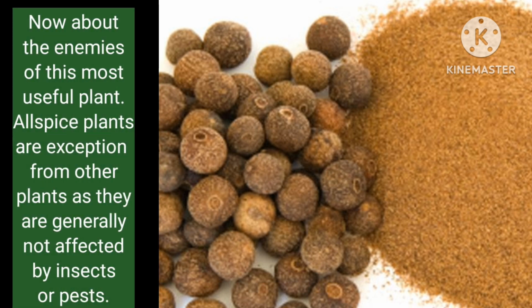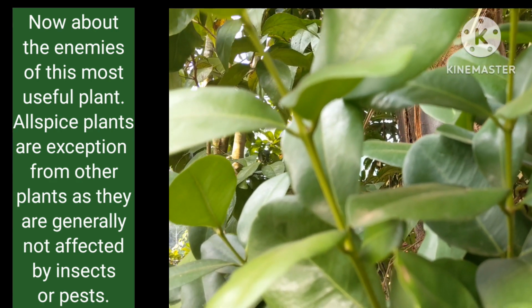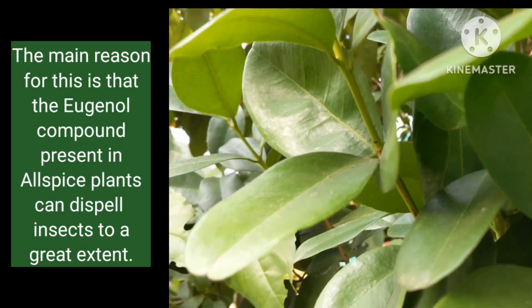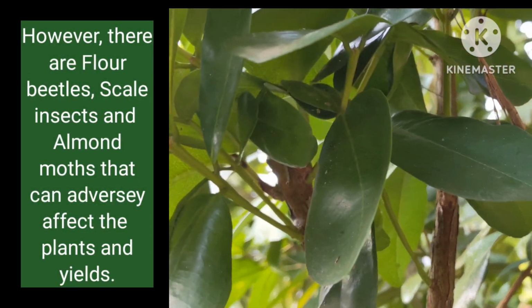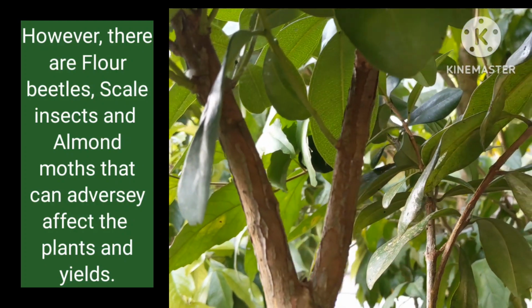Now about the enemies of this most useful plant. Allspice plants are an exception from other plants as they are generally not affected by insects or pests. The main reason for this is that the eugenol compound present in allspice plants can dispel insects to a great extent. However, there are flower beetles, scale insects and almond moths that can adversely affect the plants and yields.